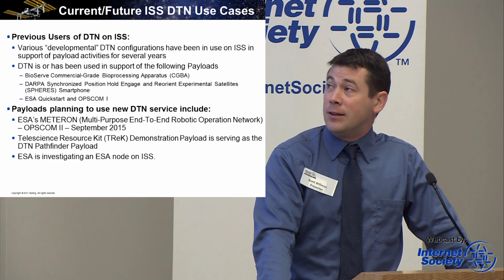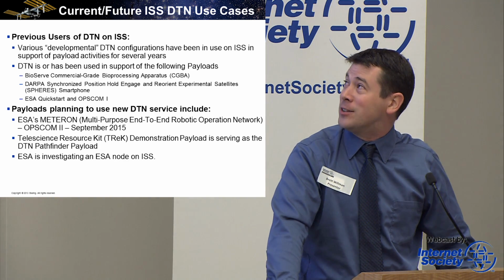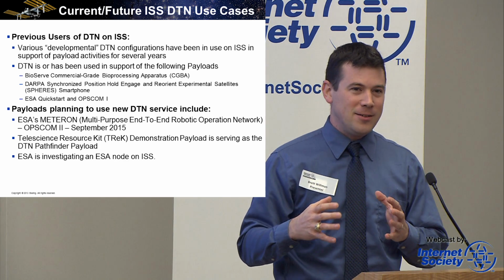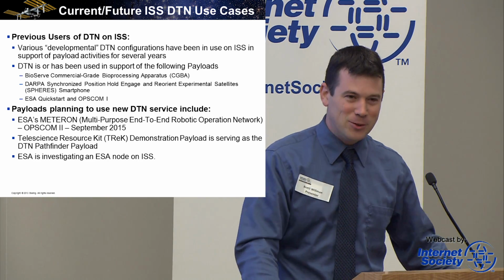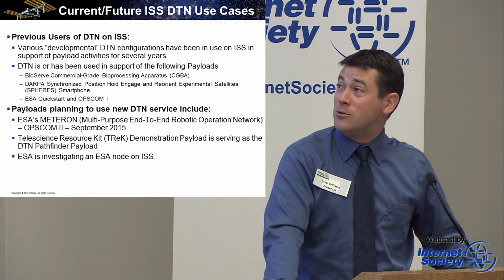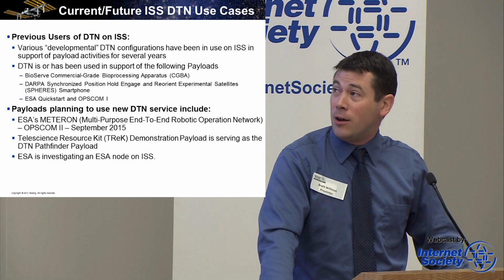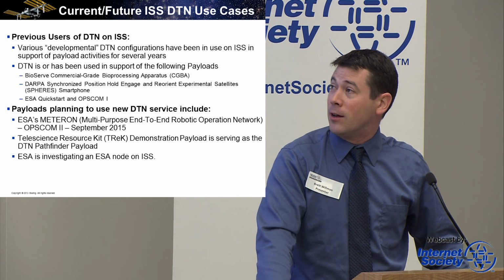We also did an experiment with SPHERES. SPHERES is a Synchronized Position Hold, Engage, and Reorient Experimental Satellite. This is the Star Wars stuff. Yes, this is the Star Wars stuff. SPHERES is this little ball that has nitrogen canisters on it and moves around, reorients, and has a camera on it. It's just like what Luke Skywalker did on the Millennium Falcon with his lightsaber, yeah. And SPHERES used this on their smartphone to downlink video for one of their experiments, and it was very successful. ESA has had an OPSCOM project that they used DTN for, and it was a laptop doing software downlinks.